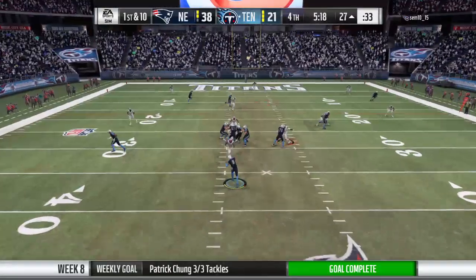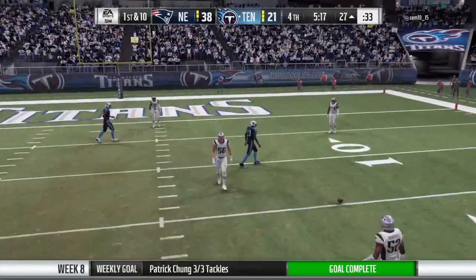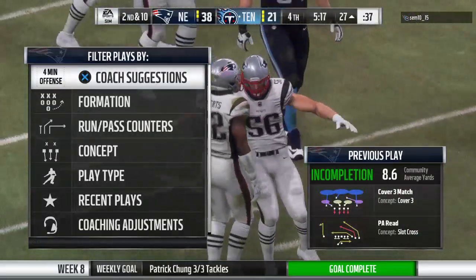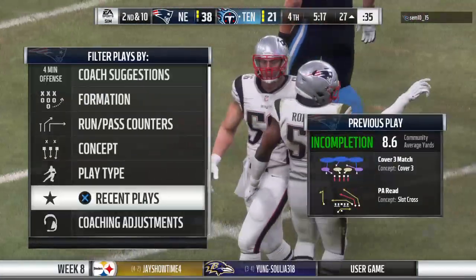Now a play fake here on 1st down. Throwing middle, but it's incomplete. He was trying to get it to Taywan Taylor. And that'll bring up 2nd down.